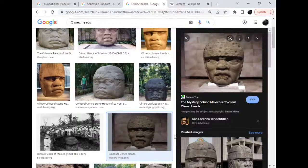Not only did they choose that one, they made sure it was far away. They made sure that it wasn't a close-up. I know how these racists think. I grew up with them. 44 years. I know these people.